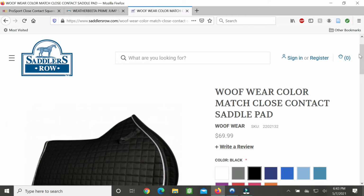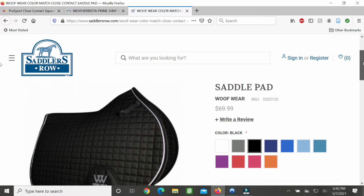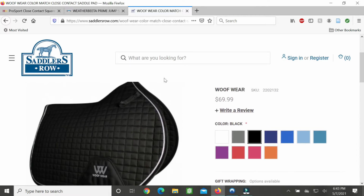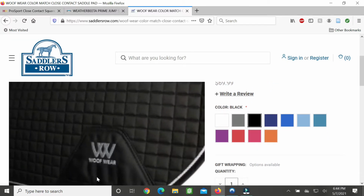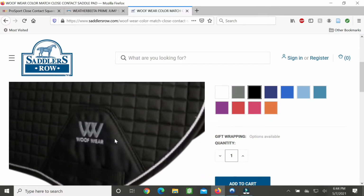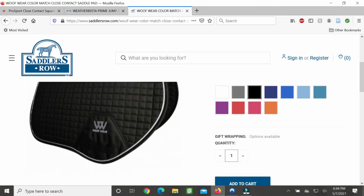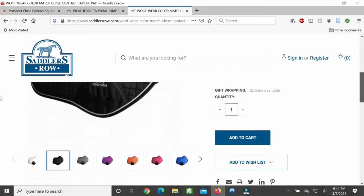Then looking at Saddler's Row, we've got the WoofWear close contact saddle pad. And you can see this is a little bit different. It has some piping on it. That's on all of them. It too has the PVC type, well, let me scroll down and see if I can do better. PVC type girth protection patch. Also has the D-rings. I do not believe it has a mesh spine.